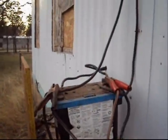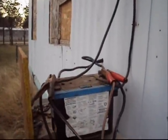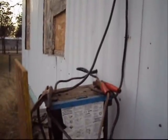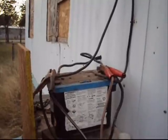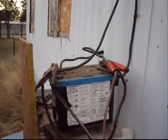Between the 3, I used to have 12. But I bought used batteries, and used car batteries tend to go bad after 8 or 9 months. These are the last 3 I got. Now you'll notice the jumper cables are here and here. In case I run my battery too low, I can pull my car up and charge them up in the middle of the night. I mainly use that if I want to watch a movie after dark.